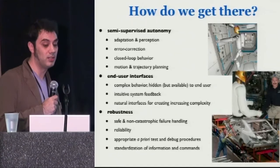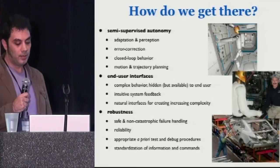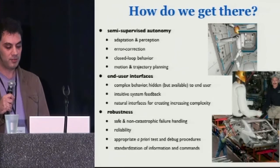If things go wrong, it's not catastrophic, doesn't hurt anybody, doesn't send an astronaut through the wall of the space station. I mean, all very important things. It needs to be reliable. And there are a lot of different areas I'll talk about a little more in terms of what robustness really means. But yeah, we'll get there.